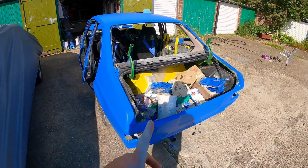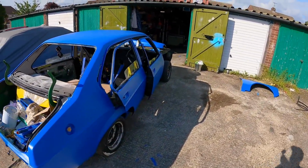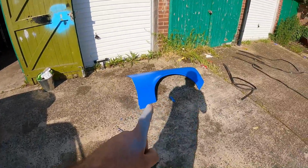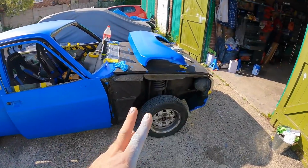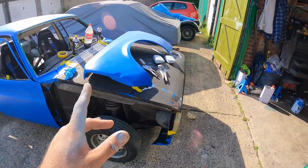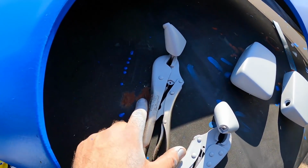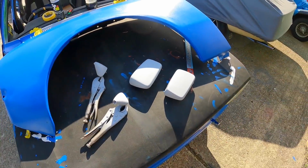Now, the boot lid is in one of the other garages that is painted, and you can see that one of the wings is on the bonnet, the other wing is over here, and that's painted as well. I haven't done the bonnet yet. I will give the bonnet a really rough quick paint job. Those who've been watching my videos a while remember that this bonnet does have some holes in it and some rusty sort of dents there. That was when the alternator fan flung off.